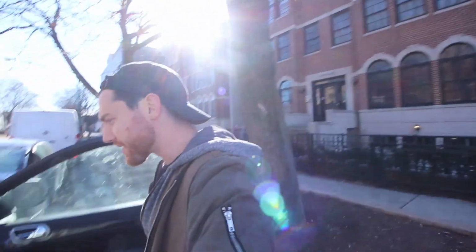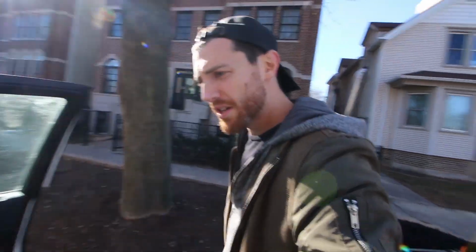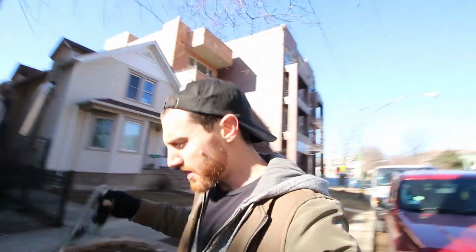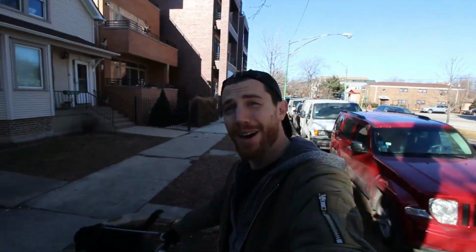Outside of my buddy Bryce's spot. He's got another dog too, so we're gonna take the pups out for a bit of an adventure. It's a bit colder than I had expected. It's still nice to run around, play with some other pups while we're at it. Now the pups are pumped about that. Yes, the pups are pumped.